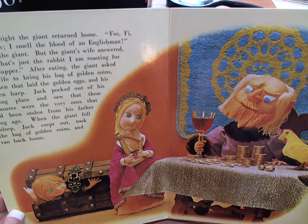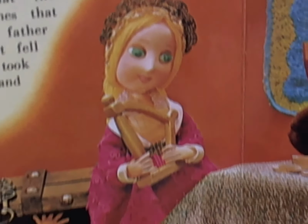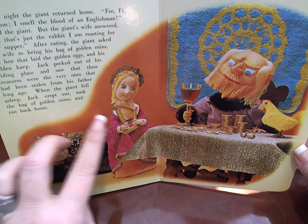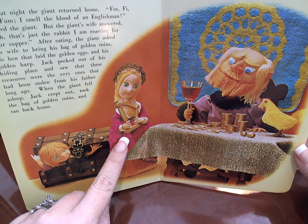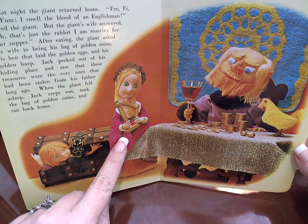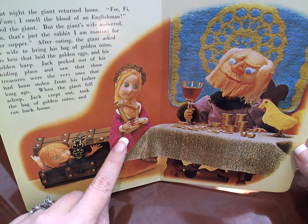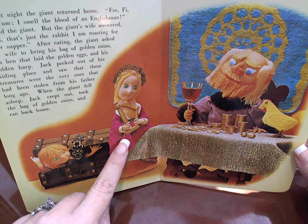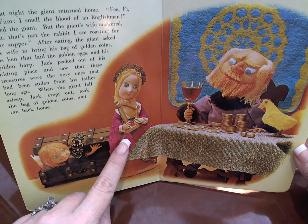That night the giant returned home. Fee, fi, fo, fum. "I smell the blood of an Englishman," roared the giant. But the giant's wife answered, "Oh, that's just the rabbit I'm roasting for your supper." After eating, the giant asked his wife to bring his bag of golden coins, his hen that laid the golden eggs, and his golden harp. Jack peeked out of his hiding place, and he saw that these treasures were the very ones that had been stolen from his father long ago. When the giant fell asleep, Jack crept out, took the bag of gold, and he ran back home.